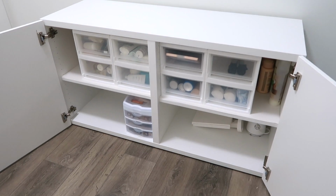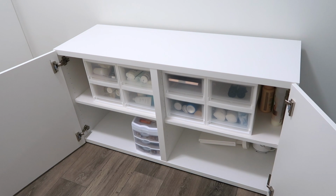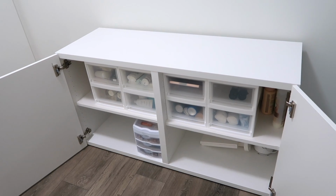Look how organized it is. I'm so thankful that this is done. It literally feels like a weight lifted off of my shoulders. It was bothering me so much that I just had things in 4 different places.